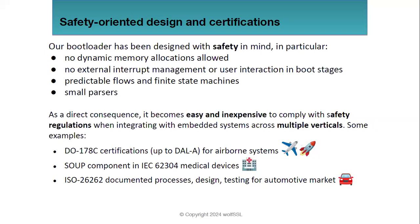So wolfBoot has been successfully certified for airborne systems, so in the aerospace market. It's been certified as a subcomponent in several IEC 62304 medical devices, and it can be certified as ISO 26262 due to the extensive documentation that we have on both our process, traceability of requirements into specific code modules, design, testing, etc. So those are pretty significant advantages in the market of secure bootloaders nowadays.